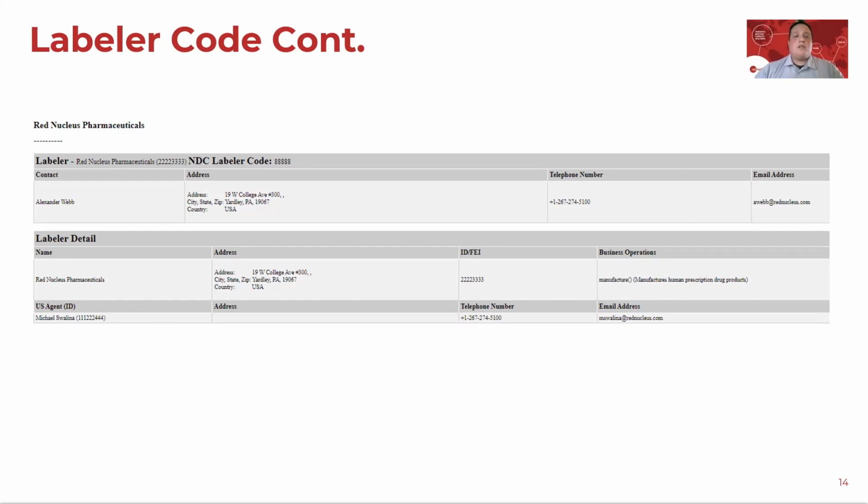The business operation and business qualifier are both standard SPL terminology and can't be manipulated. So you'll end up picking them from a drop-down list or from a code set. It is important to make sure that the labeler information matches exactly what is in the DUNS record, or else your initial labeler code request can be rejected. So if you're unsure whether or not your information is correct, you can always visit the FDA DUNS portal to search and compare.